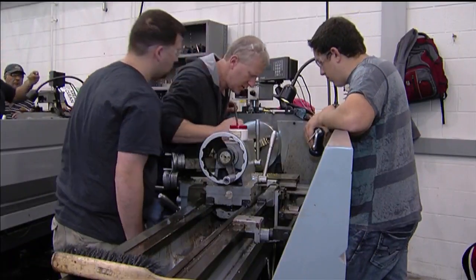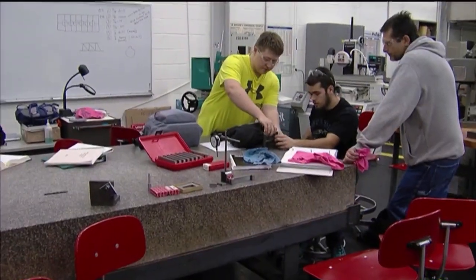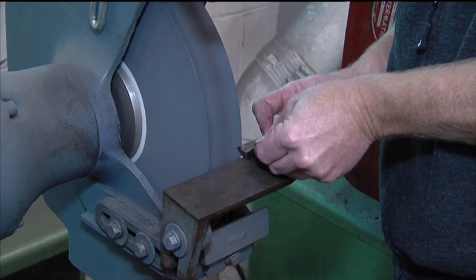I actually was a graduate of the Mechanical Technology Associate's Degree program here myself. Onondaga, without a doubt, puts the student first. We want our students to be successful. We want them to come back to us and say, yeah, what we learned in this program was great. What we're doing, we have a skill set now that I can make a good living with.